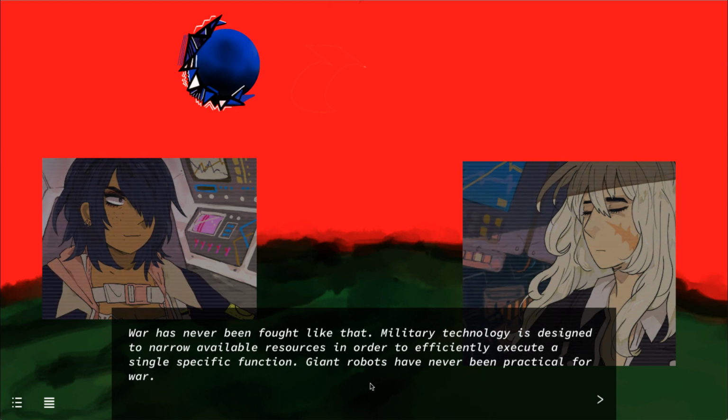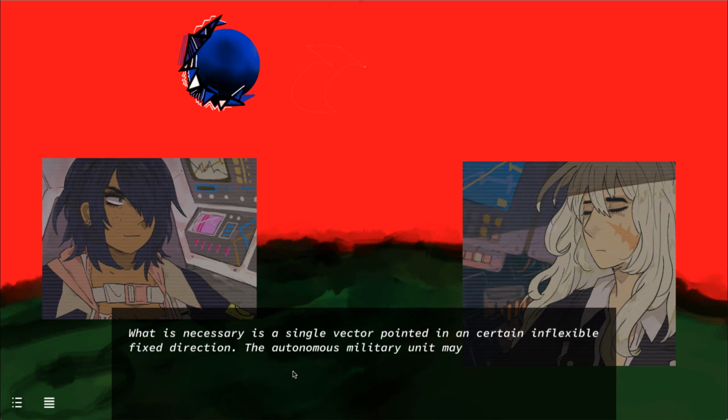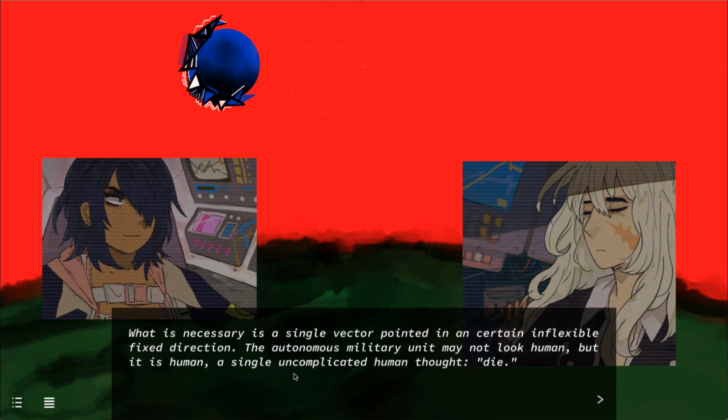War has never been fought like that. Military technology is designed to narrow available resources in order to efficiently execute a single specific function. Giant robots have never been practical for war. What is necessary is a single vector pointed in a certain inflexible fixed direction. The autonomous military unit may not look human, but it is human. A single uncomplicated human thought. Die. That's so freaking rad!